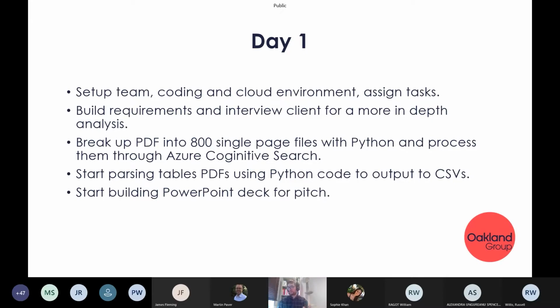What I should briefly say is, what is Cognitive Search? Basically, it takes unstructured text like PDFs and allows you to build a search tool out of it, which I'll talk about more a bit later. And then we started building the PowerPoint deck early on. We figured that would be good to do as early as possible.